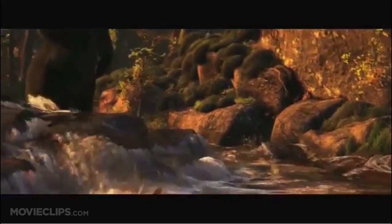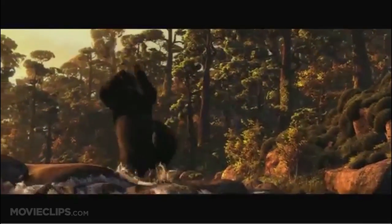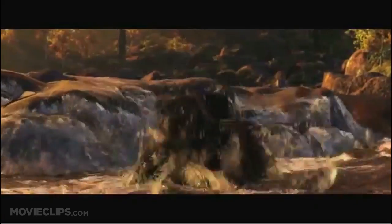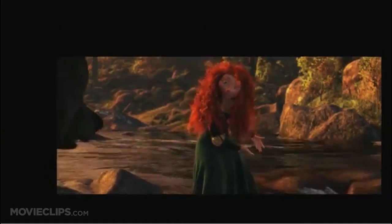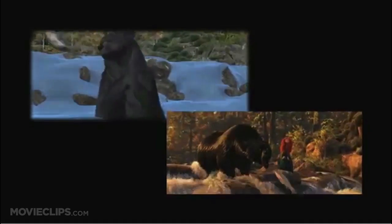This is our river sequence. This is one of the big set pieces of the film. The water in Scotland when we visited had a unique quality. It was very dark. It was that very tea-colored, and we wanted to get that quality. Building this set and having the water do what it needs to do and not flow that fast and have the falls and then the fish and all the interaction, we knew this was going to be a big challenge.